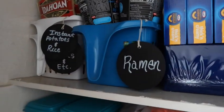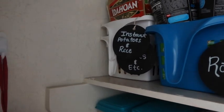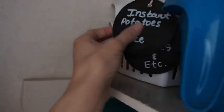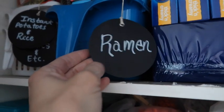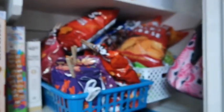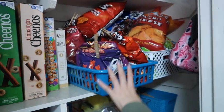We have all of our ramen noodles, packages of instant potatoes and gravy mixes. I just have those stacked. And in case you're wondering, I bought these at Dollar Tree. I love these little things. Now, we might have a problem with chips. We have a lot of chips.